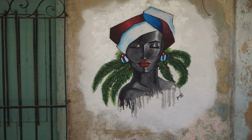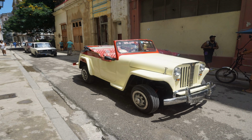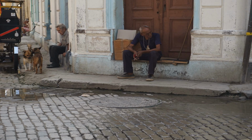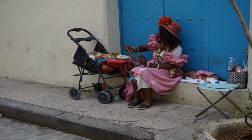We also did a walking tour in Old Havana, and this is where you see the different colored painted buildings. You are walking on cobblestone streets, and we did a lot of walking, but that was where we were able to see how the people in Cuba live and what their lifestyle is. And so that was cool.